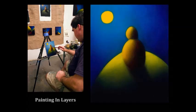This is an example of my work, and I'm going to be going over the many layers that make it up, both physically and developmentally.